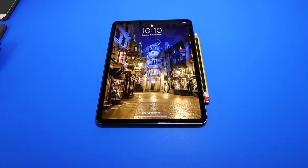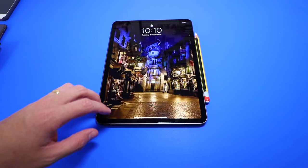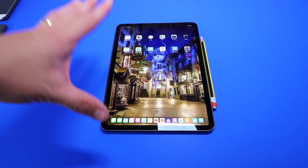Let's go. Right, okay, so kicking things off is actually the 11-inch iPad Pro from 2018. As you can see, my wallpaper is, of course, Diagon Alley. If you want to see a what's on my iPad video, let me know in the comment section down below. But basically, the reason I carry the iPad Pro with me is so I can check on YouTube analytics and stuff like that. Obviously, as you know, something's coming soon. I'll be sure to let you know more about that as it happens.